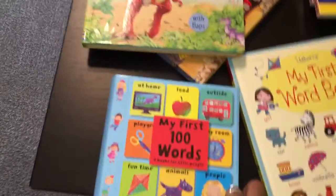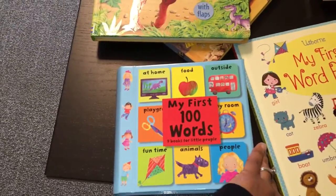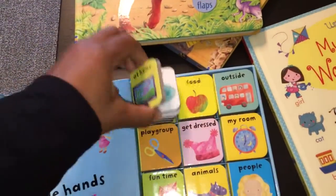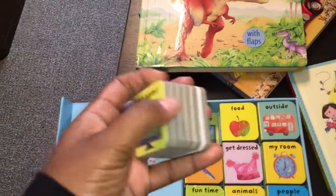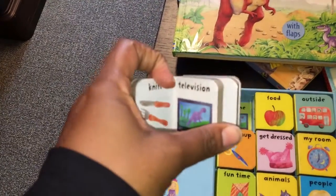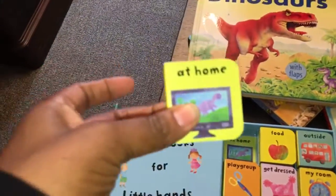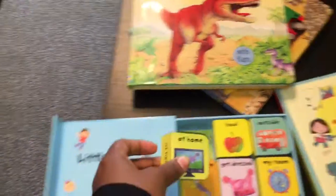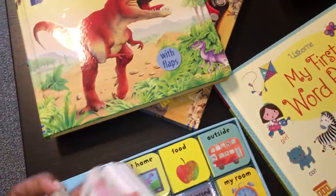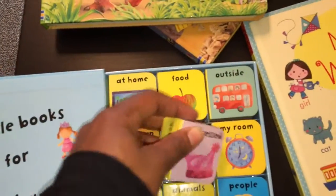One of my favorites is this series of books where you get the books in the box. This is the My First 100 Words one, but there's about 3 or 4 of these little books for little hands. Inside each box is a mini book, and each mini book goes in the same format of showing you different topics. Each book focuses on a different theme, like at home, food, outside, play group, etc.